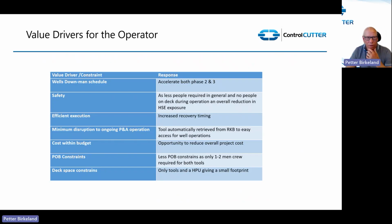So what are the value drivers here for the operator? Well, first of all, the well's down demand schedule is of course where the operator saves the money. But as I mentioned, it's the safety element. I mean, fewer people required in general, but also as you have less of a lifting operation, you do improve the overall HSE on the project.